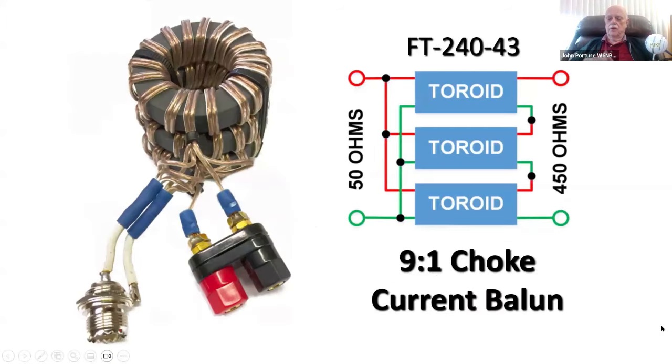Here's my balun. I had some FT240-43 mix, HF, 2.4 inch diameter ferrite toroids. And I wound each one of them with the right number of turns to make a one-to-one choke balun. And then I had three of them. So I wound the primary of the windings. I connected them in parallel to go on the 50 ohm side, which hooks to the SO-239. And then I wound the secondary of those bifilar windings in series to give me the 9-to-1, or 450 ohms. So this is a 9-to-1 choke current balun. You can buy one if you want. I could have bought one, but since I had the toroids, I decided to make it.